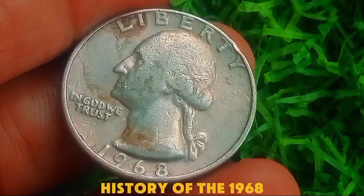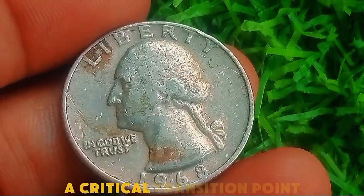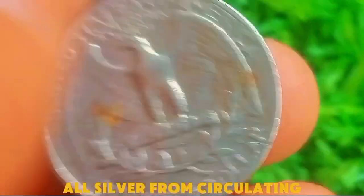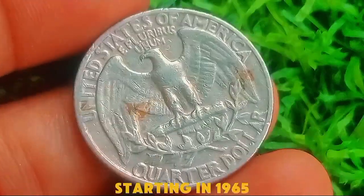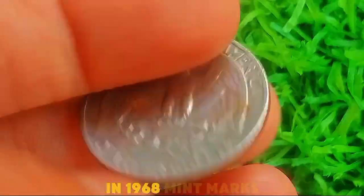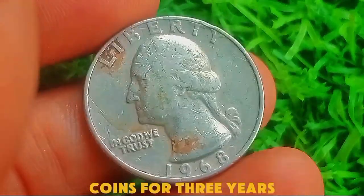History of the 1968 Washington quarter. The year 1968 was a critical transition point for U.S. coinage. Just a few years earlier, the U.S. Mint removed all silver from circulating quarters due to rising silver prices. Starting in 1965, quarters were struck using a copper-nickel clad composition, no more 90% silver. In 1968, mint marks made a comeback after being absent from coins for 3 years.